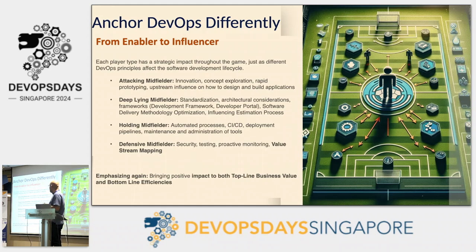Then I have a deep-lying midfielder, which is where standardization comes in, because I also want to measure what the attacking midfielders are doing. This role is completely focused on productivity and quality, so the whole framework I was talking about comes under the quality aspect. Then I have the holding midfielder. They create the utilities and maintain the current tool sets, because today we maintain everything from Jira through deployment on OCP, the whole deployment lifecycle, as well as maintenance. And then we have the defensive midfielder who looks at the security aspects as well as the testing quality aspects.